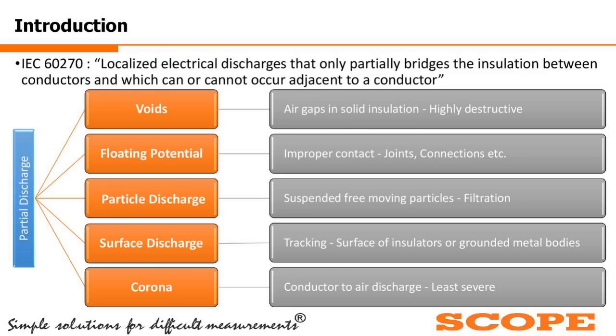And when they move, they move with very high momentum, because your electric field travels at the speed of light, 3 into 10 to the power 8 meters per second. When they move at this velocity, they earn quite a momentum, and when they strike against insulation, they penetrate it, or at least leave some dent on it. Of course, it always happens at the nano or micro level. You won't be able to see it with your naked eyes, but it can instigate some future deterioration of your insulation. That's why they are also called bouncing particles or particle discharges, and they are quite detrimental. The only solution, if they are ever detected, is filtration. You can filter them out with the kind of filter paper that you use.